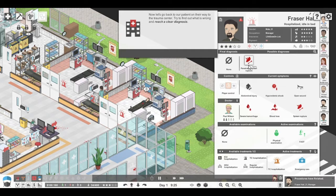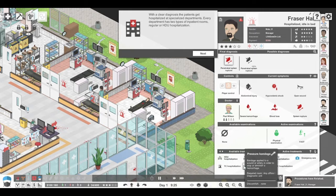Okay, so spleen rupture, ICU hospitalization, pressure bandage, blood transfusion. Yeah.